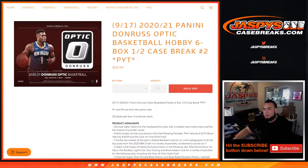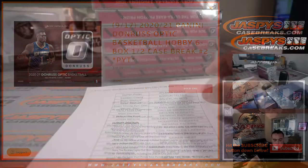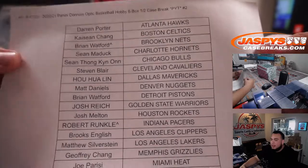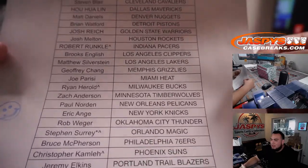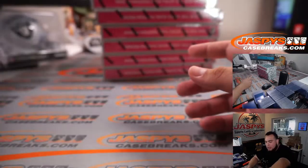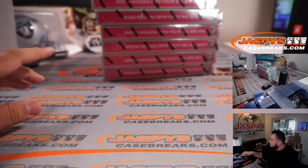2021 Panini Donruss Optic Basketball Hobby 6 Box Half Case Break. Pick your teams number 2 sold out. And again, this is the second half of the case. All cards ship. We'll put a little smiley face with the shipping team there. And again, if you have a little character sign, that means you won that in a little pack filler. So congratulations, guys. And good luck to everybody else as well that bought it straight up.